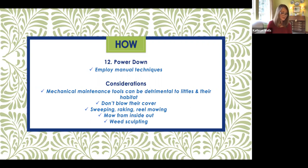Weed sculpting. Pulling weeds can actually disturb and destroy the ground nesting bees and other small creatures and organisms. It can disturb the soil balance, and it can unearth weed seeds. So consider cutting weeds by hand with pruners or scissors and removing the weedy seed heads and bagging them while protecting the soil and the life within.